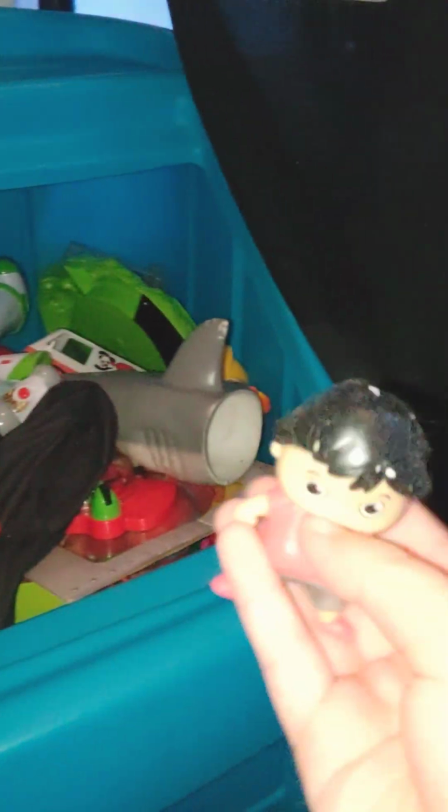That's just what I named her. I don't watch Smurfs, so I don't know what her name is. So I just called her Olivia. We do have a couple of Ryan's World stuff. So this room is very bright, so sometimes it's gonna shine through toys a little bit. This guy is really dirty. It's a Ryan's World squish thing. We got it years ago.